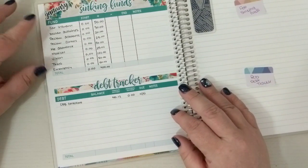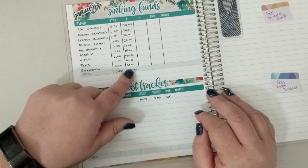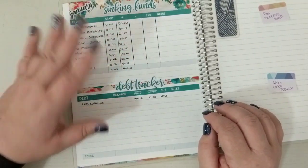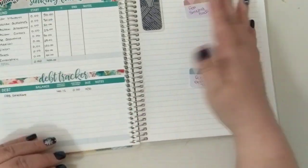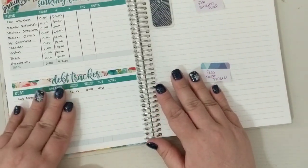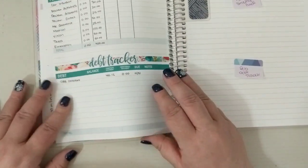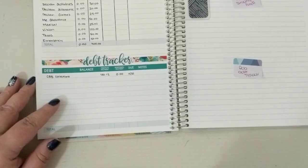I think there's 9. These 9 funds total $400, the amount that I want to put in. So we'll see how that actually goes. And then I'm going to have February sinking funds and a debt tracker. That's just because for a while, I don't want to fund all of my sinking funds. I am financially not there yet. I tried to do that and I overwhelmed myself last year trying to fund everything.